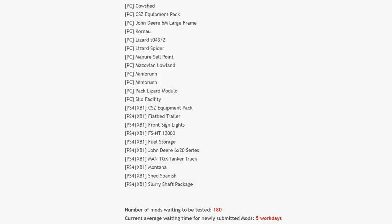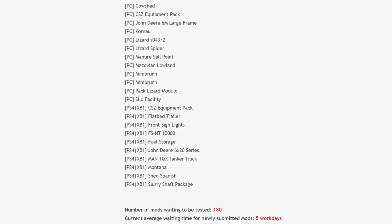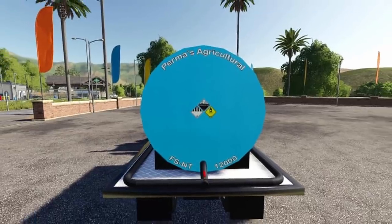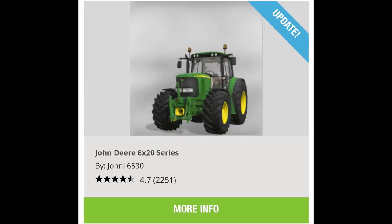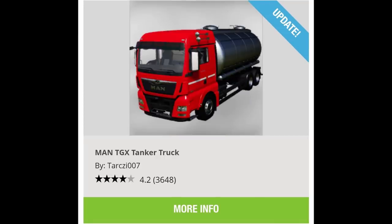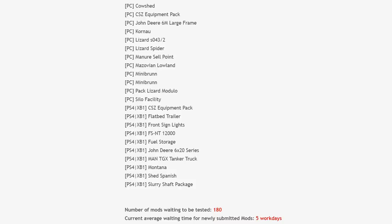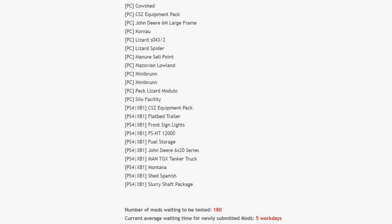So that was the PC side. On PS4 and Xbox One, we have the CSZ Equipment Pack, Flatbed Trailer, Front Sign Lights, FSNT 12000, Fuel Storage, John Deere 6x20 Series Update, which was released, MAN TGX Tanker Truck, which was just released, Montana, which was released, Shed Spanish, and last but not least, the Slurry Shaft Package, which I believe was just released. Number of mods waiting to be tested is 180 mods, guys. Current average work time is 5 work days.